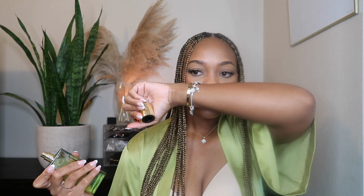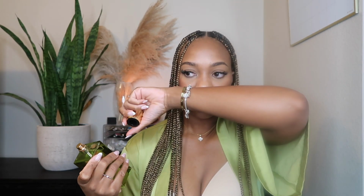On initial spray, first of all, the atomizer is very beautiful. On initial spray, it does give you a little twang to your nose when you first spray it. It gives off a Jolly Rancher vibe. It's a fresher, crisper kind of fragrance. Okay, so there's nothing super warm or intense smelling. I'm not saying that the fragrance is not intense, but it's not an intense smelling fragrance.